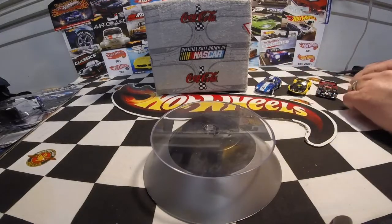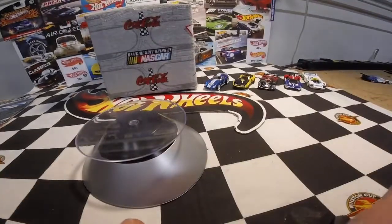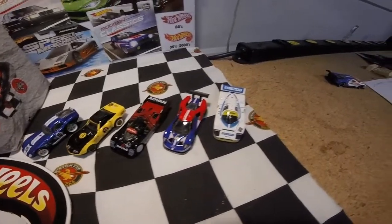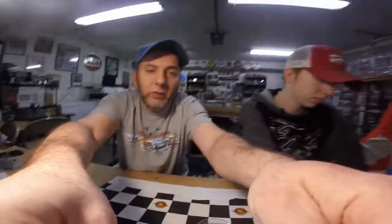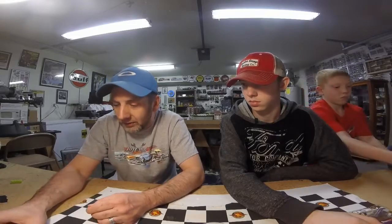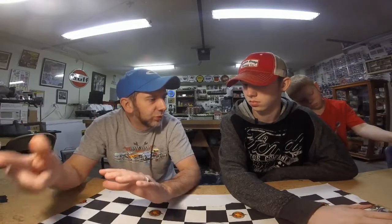I think probably to date, best set of 2018. Absolutely. I would have to say that right now without seeing the gasser set, because we haven't seen any of the gassers yet. We're going to have to probably pick one of those up off of eBay. But outside of the gasser set, which I haven't been able to see yet, I would have to say this would be 1, Euro Speed would be 2.